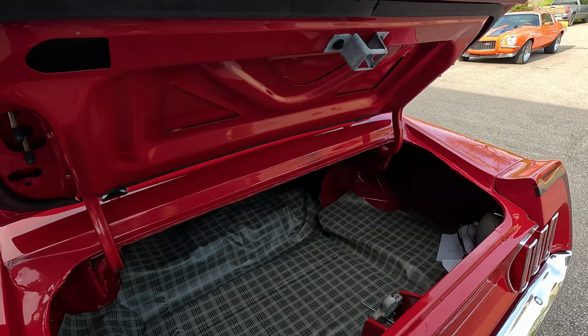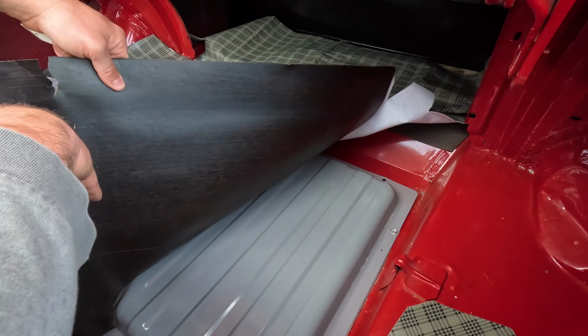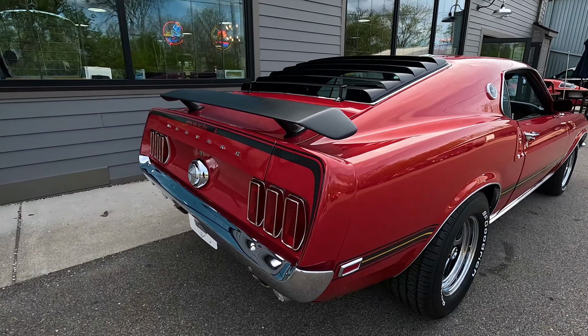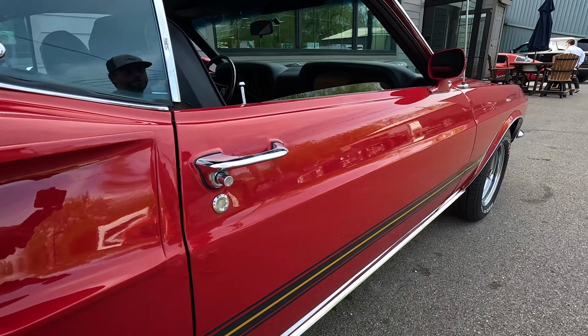All right, nice trunk gutter. Underside of the deck looks good, nice seal. We got the mat. Inner wheel tubs look nice, and a nice new tank. Seals up nice. We'll shoot down the passenger side. In case you're wondering, that's a 255/60, and those are 15-inch mags if I haven't already mentioned.